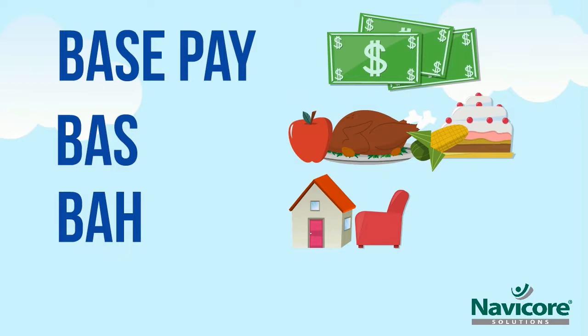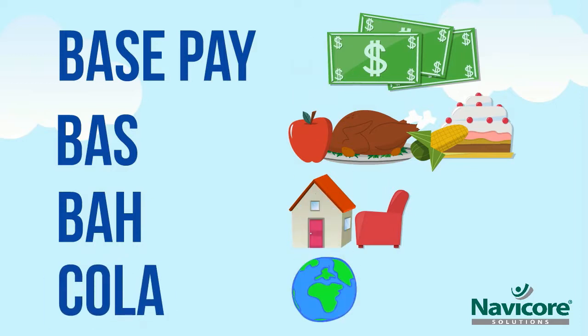The Overseas COLA, or Cost of Living Allowance, is a non-taxable allowance designed to offset the higher overseas prices of non-housing goods and services. Overseas COLA is not a fixed amount and is dependent on local currency and cost of living in your current country. You'll only receive COLA if you're outside the US.